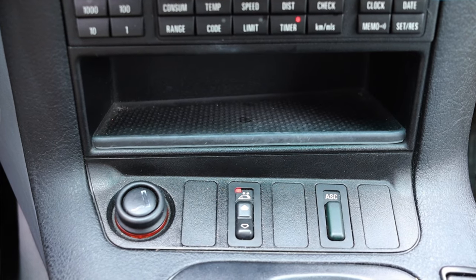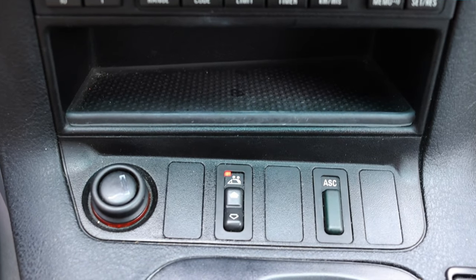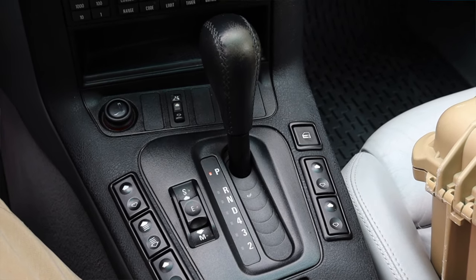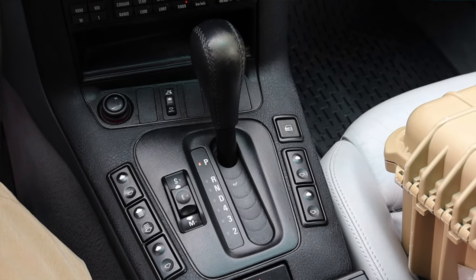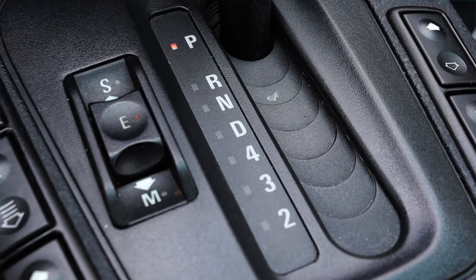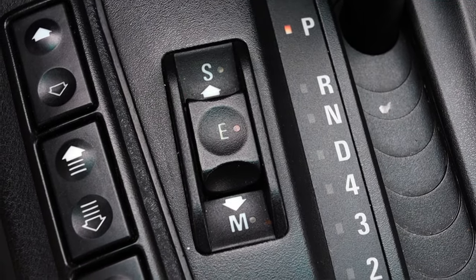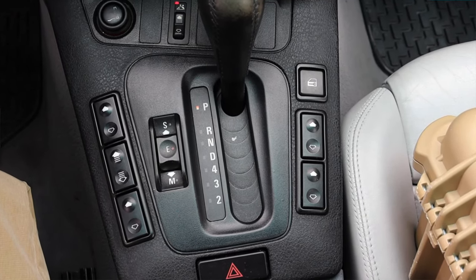Then I have a cubby, and down on the center console, I have a cigarette lighter / 12 volt outlet, my power top options, and my traction control button. Then I have the shifter itself, and honestly, the shifter looks pretty cheap. It is very typical of 90s BMW to do a shifter like this. However, it has not aged that gracefully. It looks like something I would find in a Chevy Cavalier. But next to it, I do have some drive mode options for sport, manual, and economy, S, E, and M. And then this is where I'll find my power window options, as well as the central locking.